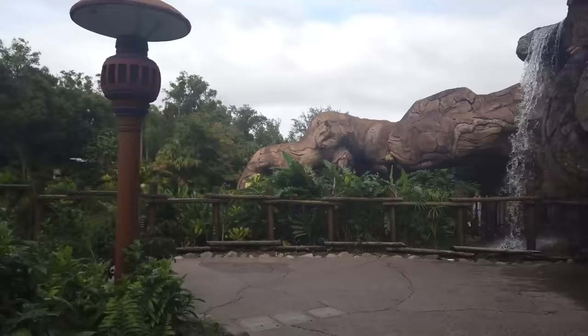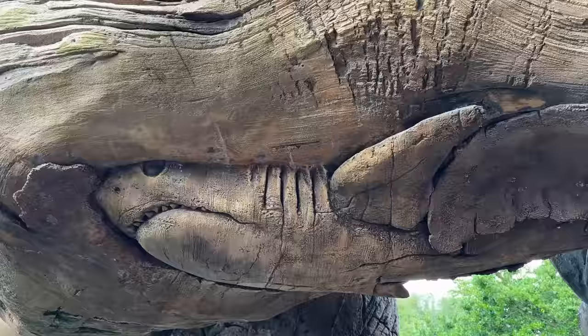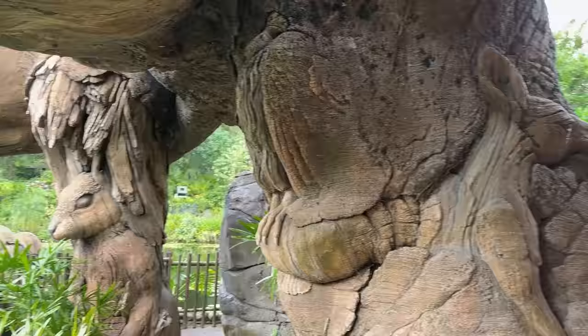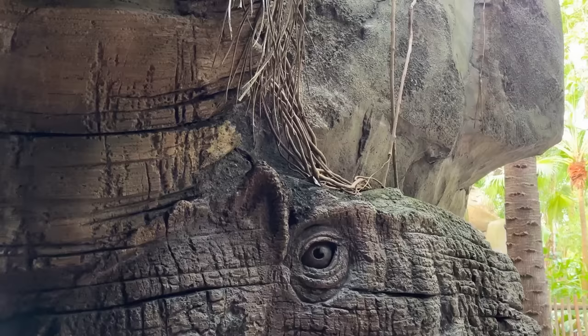We are now headed to find some of my favorite animals in the Tree of Life. Not because they're my favorite animals, though there are sharks carved into the Tree of Life, but because of how clever these particular animals and their location are. When you go through the It's Tough to Be a Bug queue, at one point you go deep into the roots of the tree right here, and you're gonna find animals that don't exist anymore, like dinosaurs. And that's because we're in the oldest parts of the tree, and so we're looking at the oldest animals in the tree. See the T-Rex head right here.